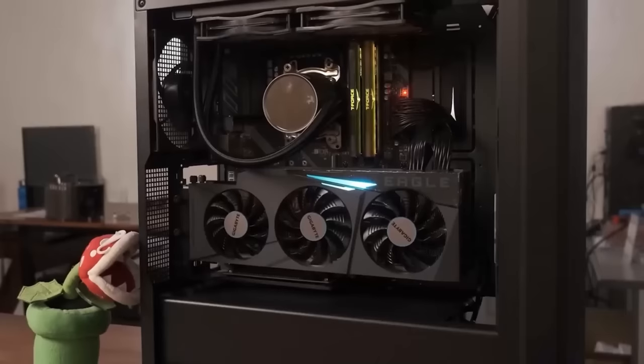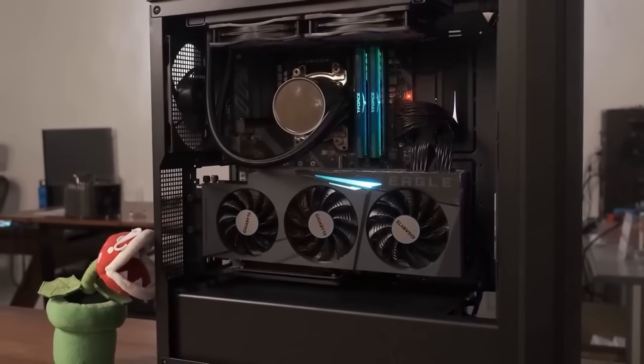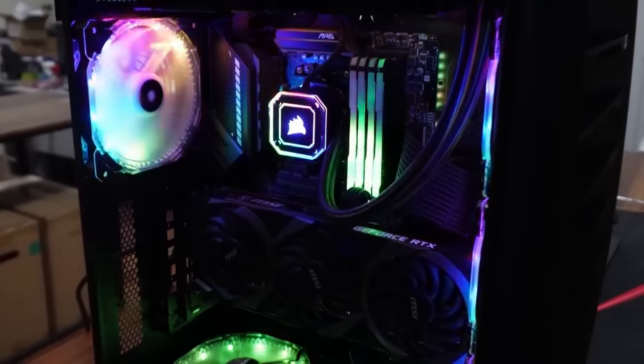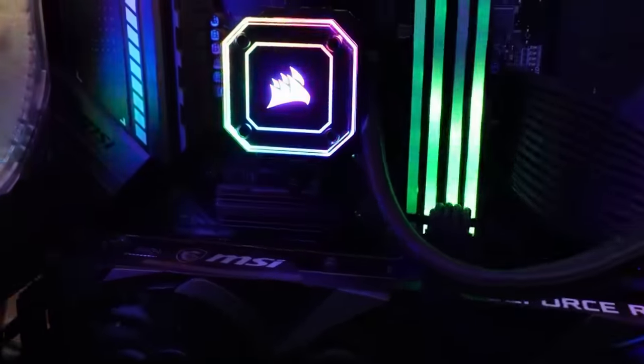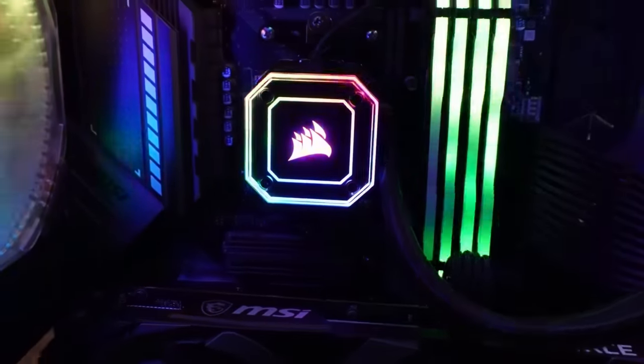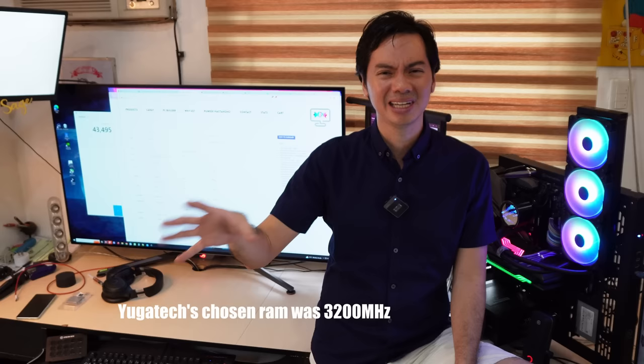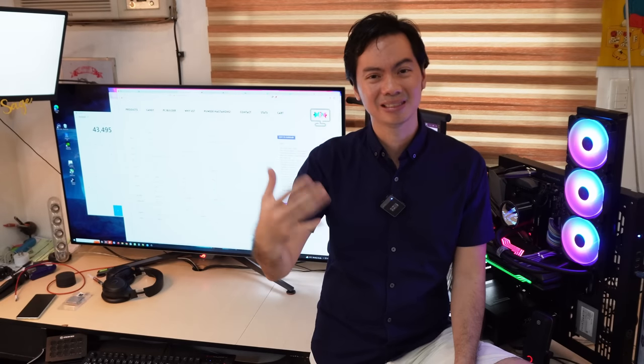I have no problem with Kingston for RAM. Generally, okay naman siya. But 8GB in 2023 for a gaming PC, and as a lot of the comments rightly pointed out, Ryzen is, you know, you want a lot of RAM for Ryzen. Also, the RAM speed matters for the memory clock of Ryzen. I don't want to get too technical, but 3600 is the sweet spot. Yung sa Yugotech naman, 3.2, so okay na. But if you can get 3.6, why not?